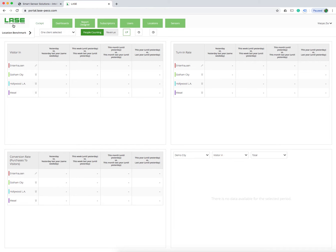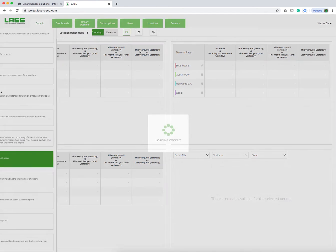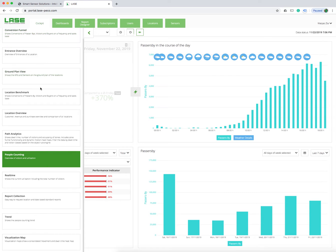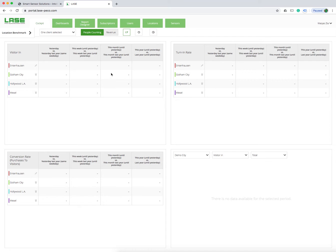In the people counting cockpit, we see the cumulative result in the top left window of the people counting cockpit. So this is the cumulative data. However, in the location benchmark, we see the data from several locations, and here we can compare them.